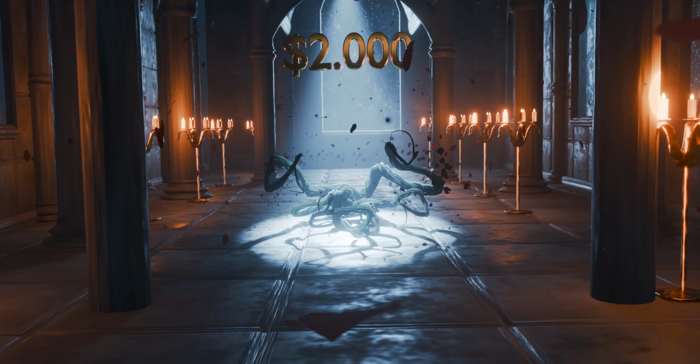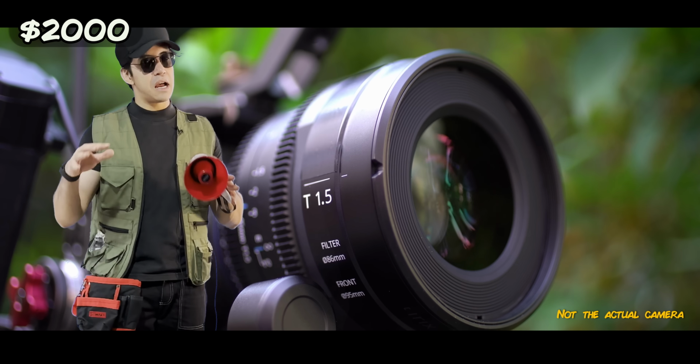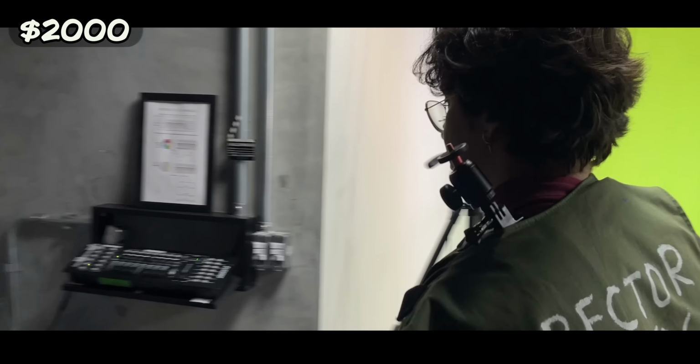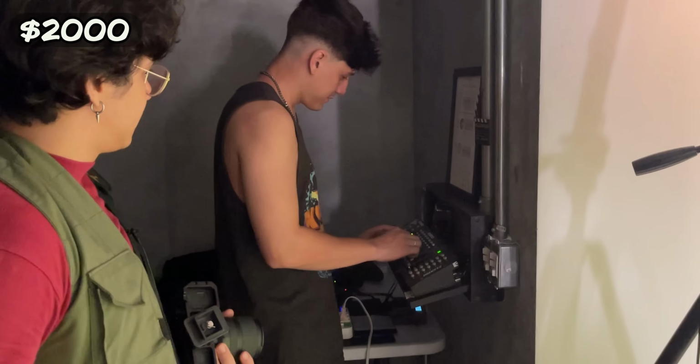Let's try it. Here comes the $2,000 movie scene. And now we have a big studio with a beautiful green screen and a super nice high-end camera. And the best thing ever, professional light. I don't know how to control it. Maybe control here. Oh, it changes the light. No. And I think I broke the lights.